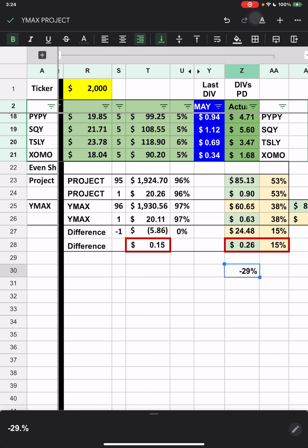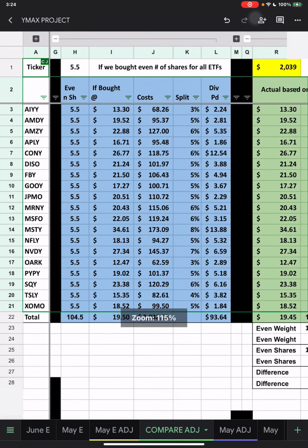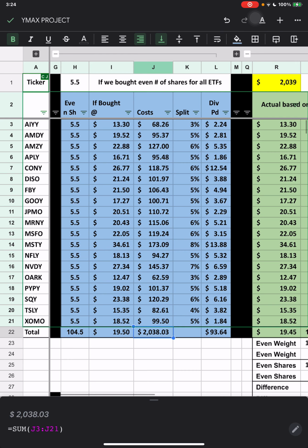So then let's compare these. If we compare the two adjusted ones, I made this spreadsheet. Again, if we had bought 5.5 shares, if we evenly split this dollar amount, the 2,039 or whatever, we can see we could have bought 5.5 shares at this price, which I believe was the price of what I had spent on the other tab. So that equaled out to $19.50 a share, and then the total cost was $20.38. So it was pretty close to the $20.39 there. And you see here, we would have gotten the distribution of $93.